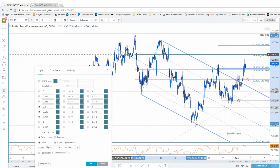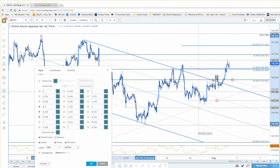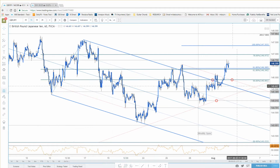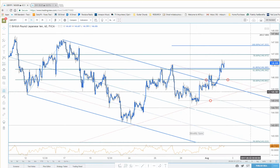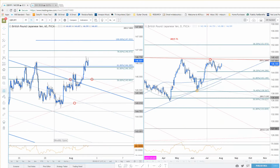Not really a level that has offered much play in price, but with an ATR as big as this, it might be something just worth keeping an eye on. But the target would really be this larger extension here to 147.35. Any questions on pound yen? Another one we've been following since that major drop in support, 144.30 last month.